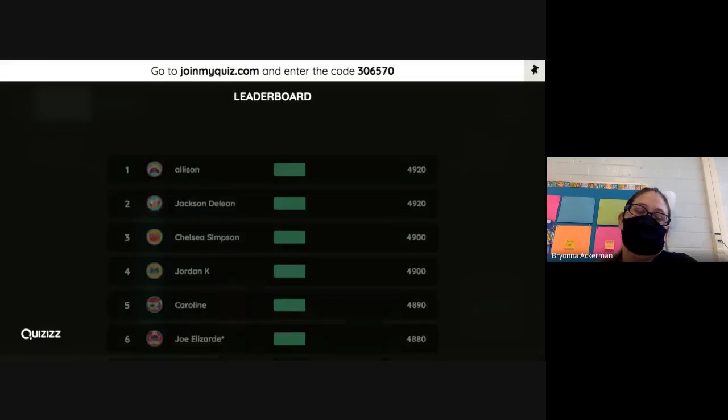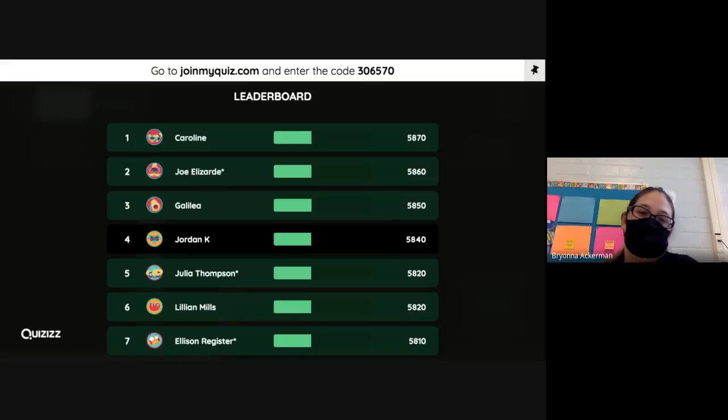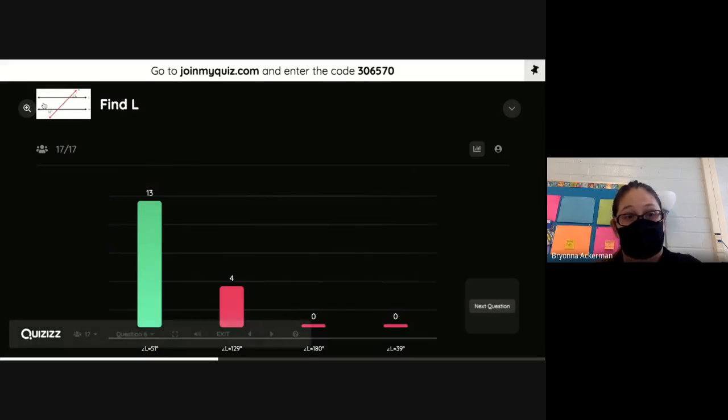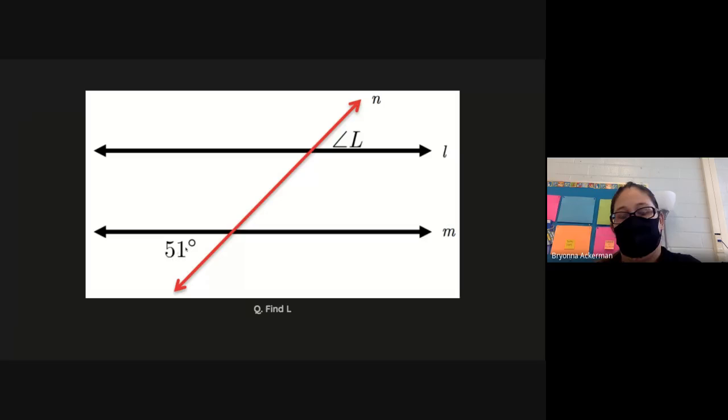All right, so first you need to know the relationship. So you needed to know that the 51 degrees down here and the L are alternate exterior angles. And then alternate exterior angles are the same. They're congruent. So we know that it's also 51.